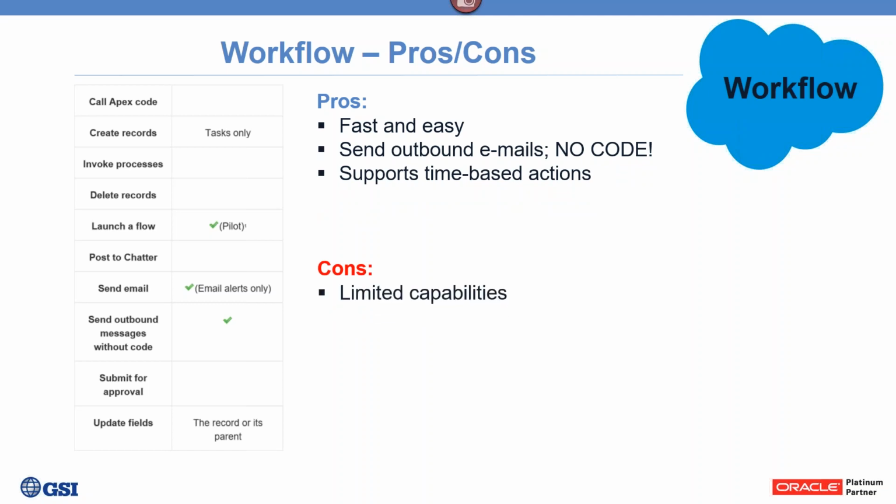In terms of the cons, it is limited. You can only have one if-then statement. From an organizational perspective, each set of criteria requires a new workflow rule. That means you may have many workflow rules for the same workflow process. And from a management perspective, you have no way of knowing what actions are in the workflow without actually going into the workflow to look it up. So it can be a little annoying to figure out, if you have a list of workflows, what they do, without actually having to go inside.